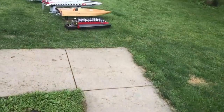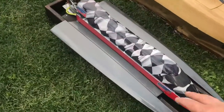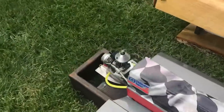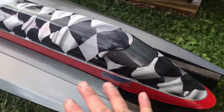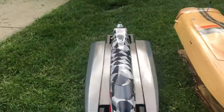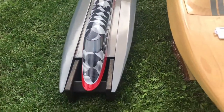We're going to start at the beginning. There's a few. So this one is a vintage monohull outboard nitro. It's got a K&B 3.5 outboard on it. I hydro dipped the cowl, airbrushed some of the stuff on here, and vinyl wrapped the hull. Very, very cool boat. I was going to maiden that the other day, but it was too windy, so hopefully this week.